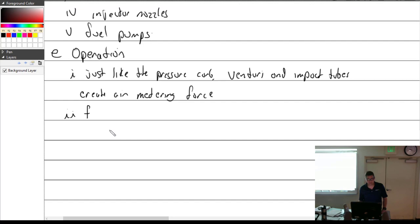Now, did we see that with the float carb? No, it was all about the flow. And then we got into pressure carbs. Now it's flow and pressure. Well, you had the pressure relief nozzle, which is the discharge nozzle, but really it was just pressure kind of activated it to get the flow. So it's a little the same there. Now this is all pressure. Yep.